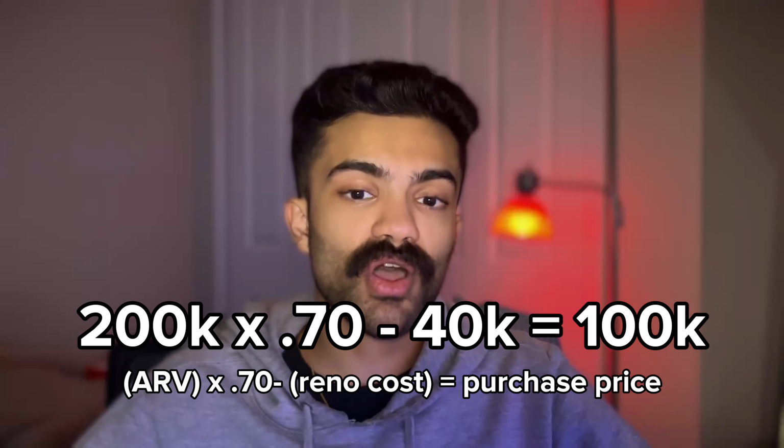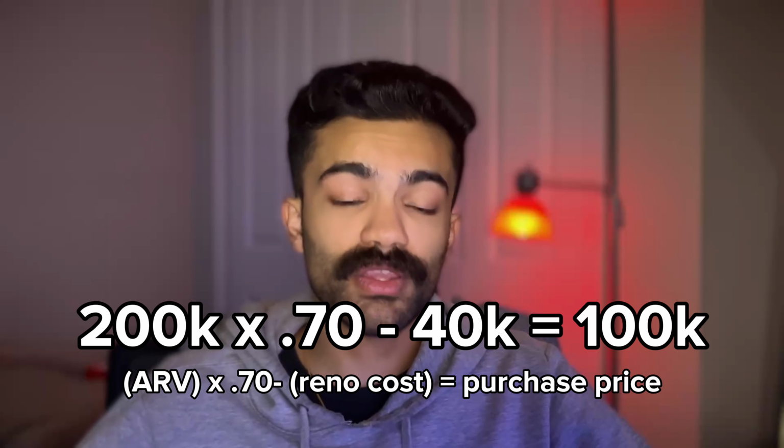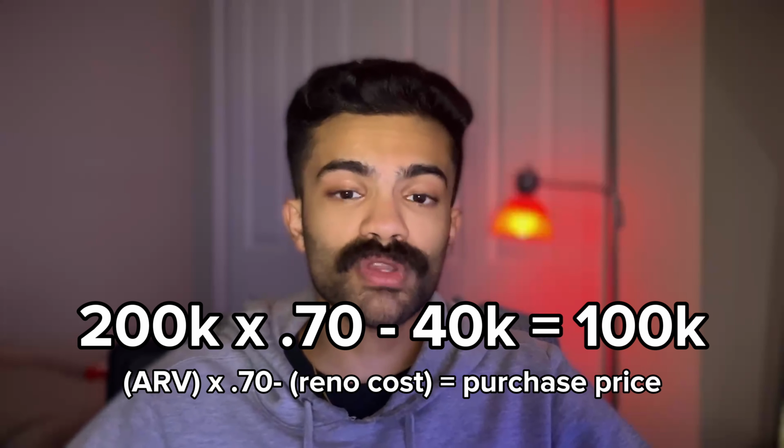But now there's other costs I want to add in when you're doing these numbers, such as holding cost and the closing cost. Holding costs are going to be things such as your mortgage payment, your interest, your property taxes, utilities, stuff like that. You're going to be paying that cost each month while you're renovating the property and you have the property in your name. So it's very crucial to sell the property as soon as possible so you can reduce the holding cost and you can increase your profit.